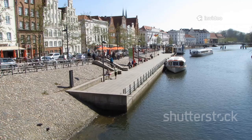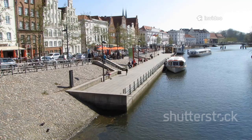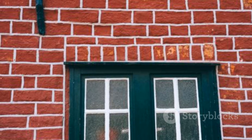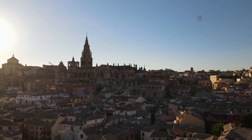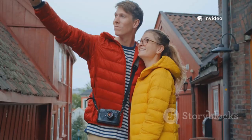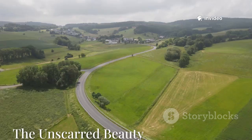The city's wealth, history, and sweet traditions mix into a special experience. Every brick tells a story of trade, ambition, and art. Lübeck is a proud Hanseatic queen, rich in taste and history. It's a must-see on any German trip.